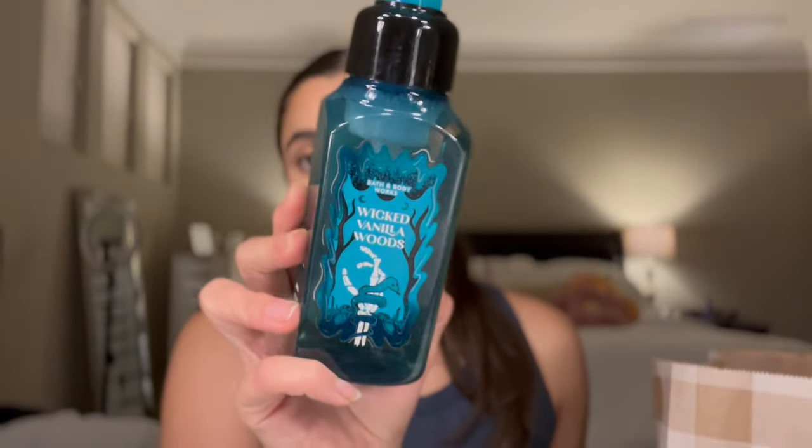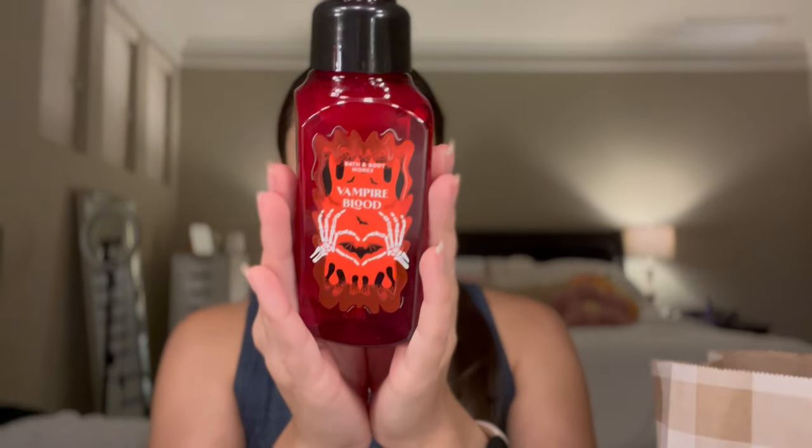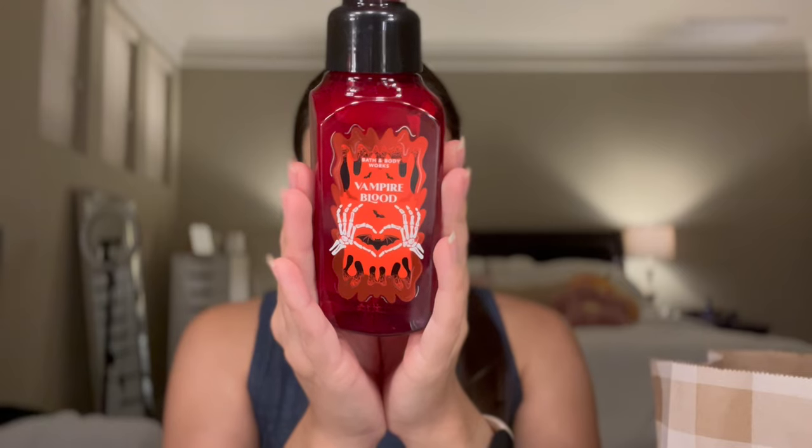I picked up 2 Halloween soaps. So I did get Wicked Vanilla Woods, and I really like this one in the body care. I actually ordered it online already. It's coming in later in the week. And then Vampire Blood, also in the hand soap. This is super cute. I love the packaging this year. I think they went really cutesy with it and it's adorable.